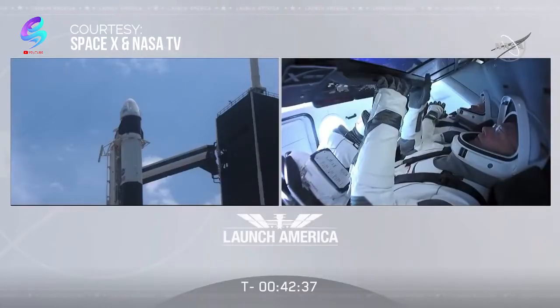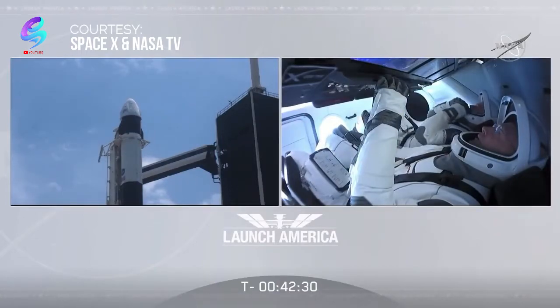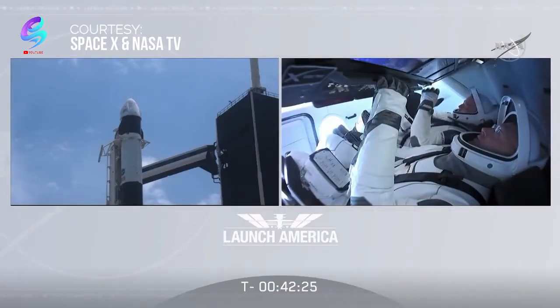Dragon, SpaceX, you are go for Section 7, closed visors, and arm launch escape system. We will put Section 7 in work, visors coming close.